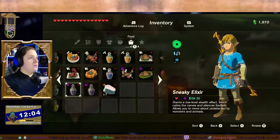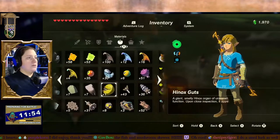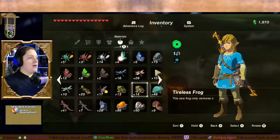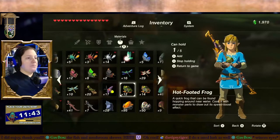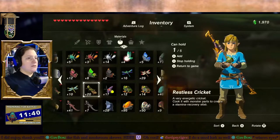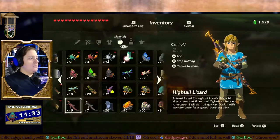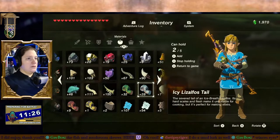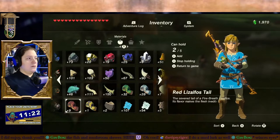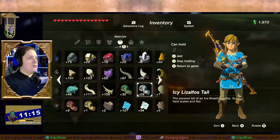All right, we wanted to do one more. I think we want to do some sneakies or some hasty foods now. I don't know if we want to do foods or elixirs. Let's see what we've got that we can put together here. We've got the hot-footed frog. We've got... That's stamina recovery, and that's not so helpful. We've got the high-tail lizard. I think that's it for speed. Just those two? Maybe just those two.